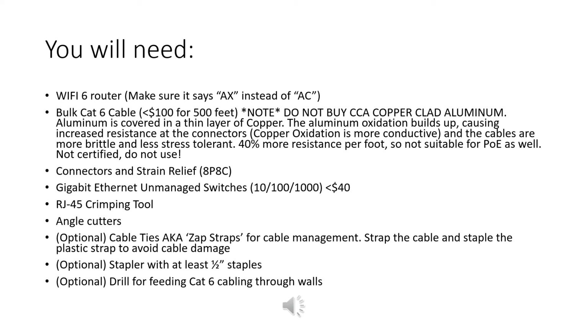The aluminum wire is also 40% more resistant per foot, so it's not really suitable for power over Ethernet as well, since a lot of the power is just wasted heating up the cables. And the aluminum is more brittle and less stress tolerant, so if you're yanking it through walls, it's going to stretch and break, and you will not see these problems. You put them through a cable tester and it will look like it is fine.